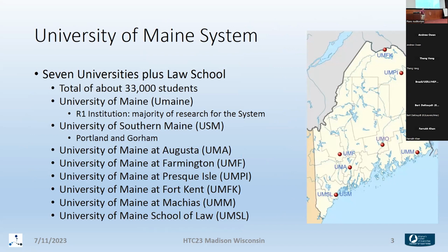So the University of Maine system, as I said, is actually a set of 7 universities, totaling about 33,000 students. The majority of the research is actually done at what's called UMaine, which is at the Orono campus, right in the middle of the state. And similar to the Great Plains, we're spread out quite a bit, but we only have one data center in Orono for running the HPC and cloud jobs. We do have a backup system in Portland at the University of Southern Maine.